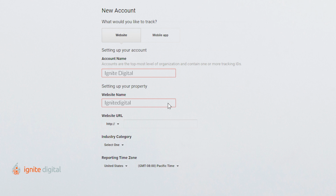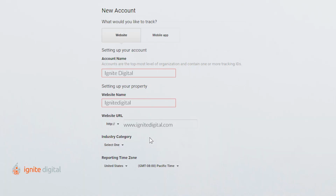Then, under the website URL, enter the direct link to your site. For us, it would be www.ignitedigital.com. Don't forget, be sure to indicate whether your website is HTTP or HTTPS if you have a secure SSL certificate. For the industry category, you want to indicate what area you're working in, as Google would then provide you with the benchmark data to help you learn how the rest of the industry is doing.